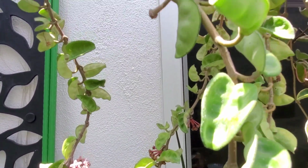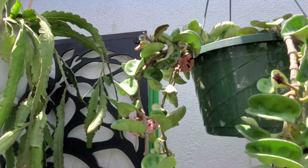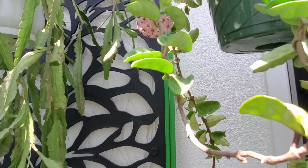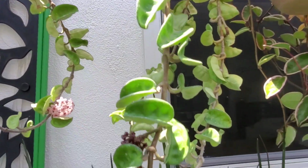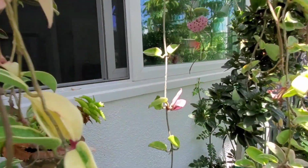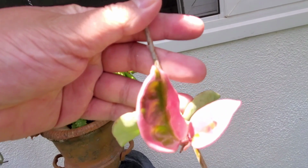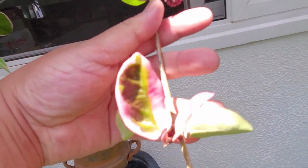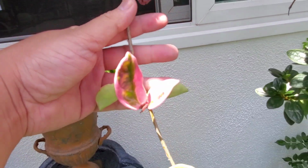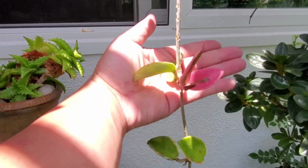Krinkle 8. I keep wanting to go back to this. This is like my favorite leaf. Maybe ever. It's like my favorite shade of pink.